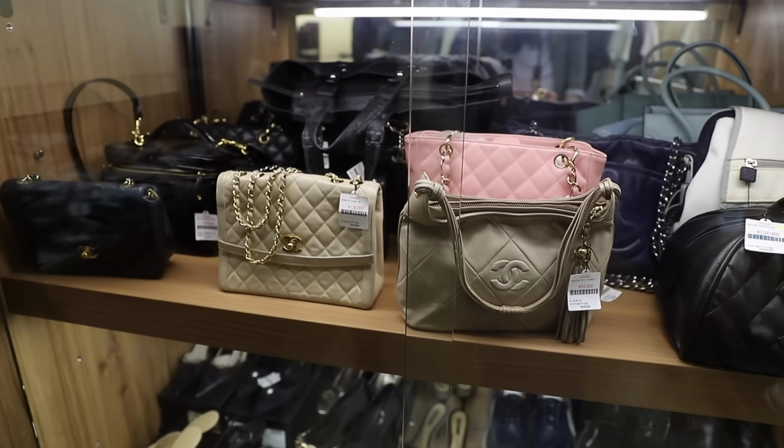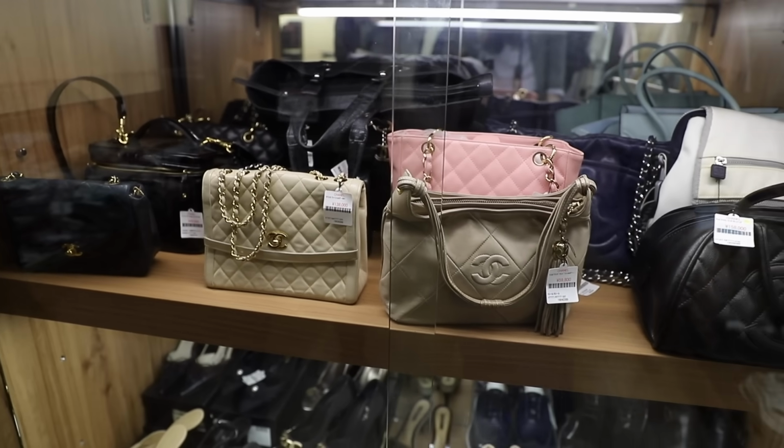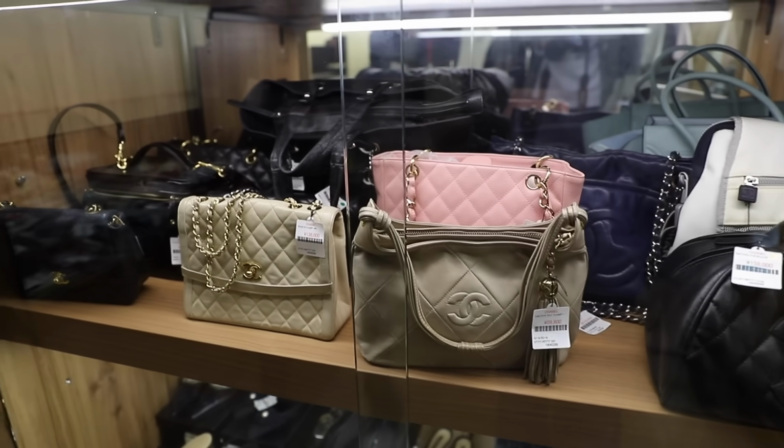Although it's not as tender as the lamb skin, but still very beautiful. If you consider a personal use for practical reasons.